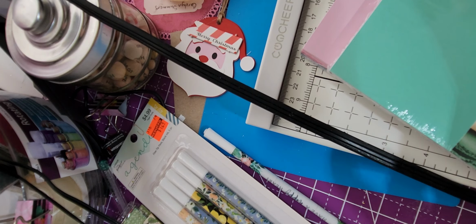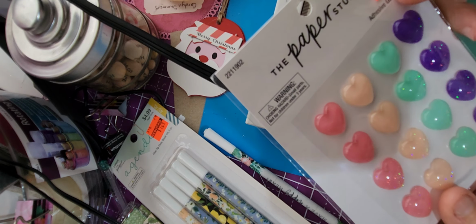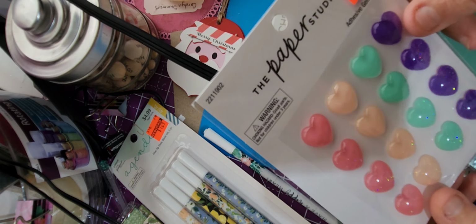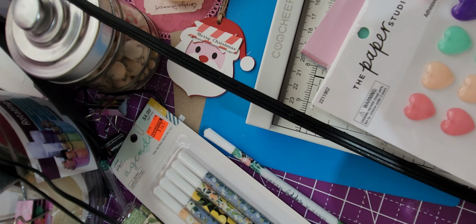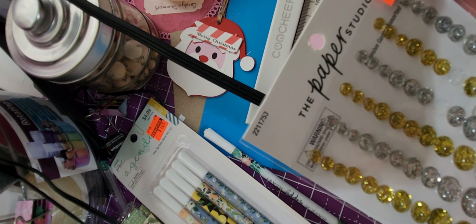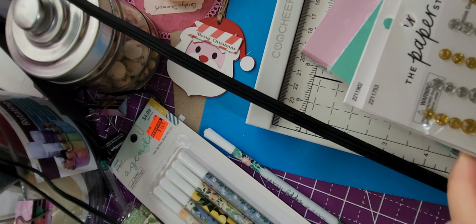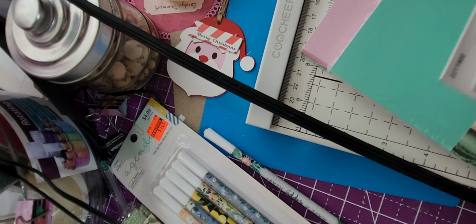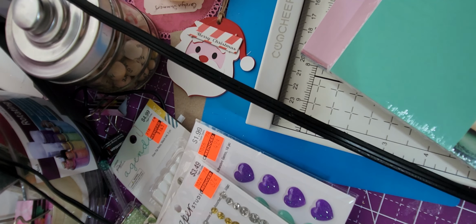But anyhow, got a pack of these for 49 cents. It's the heart 16 piece, and these are 60 piece and for 87 cents, and the pins are $1.24. And what else did I get? This.